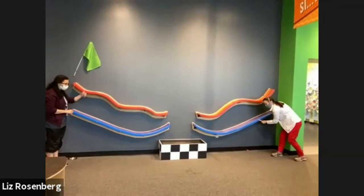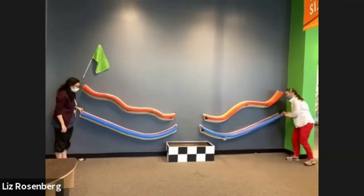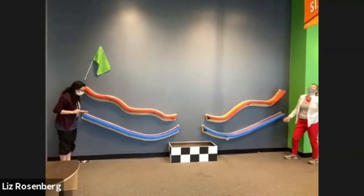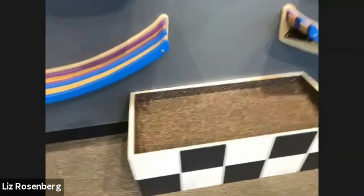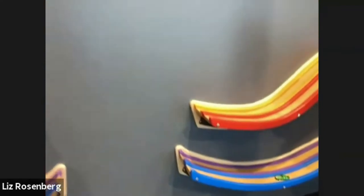I think we should try the blue. Let's do it. Okay, are we ready? We're ready. 3, 2, 1. So this time they didn't go quite as far. Like they ended back in our collector. Oh, wow. This car didn't even make it off the track. Yeah, mine didn't even get off the track.